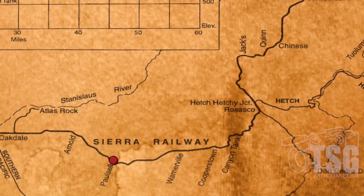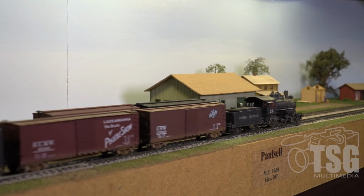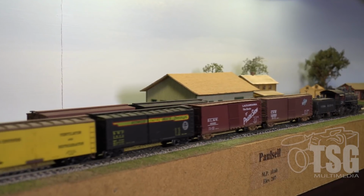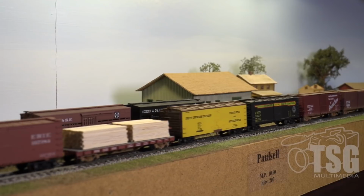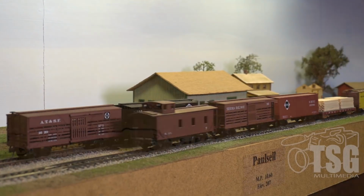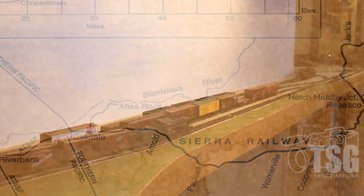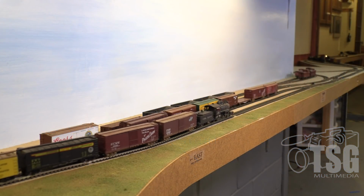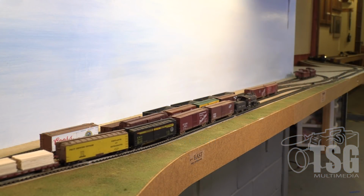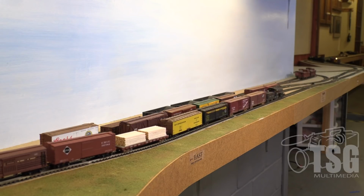This is Paul's cell, with the depot, section house, cattle pens, and very little else. Our trip done, we enter the Sierra's Oakdale yard, where our train will be broken down and cuts of cars delivered to the SP and Santa Fe staging yards, which you see in the far distance.